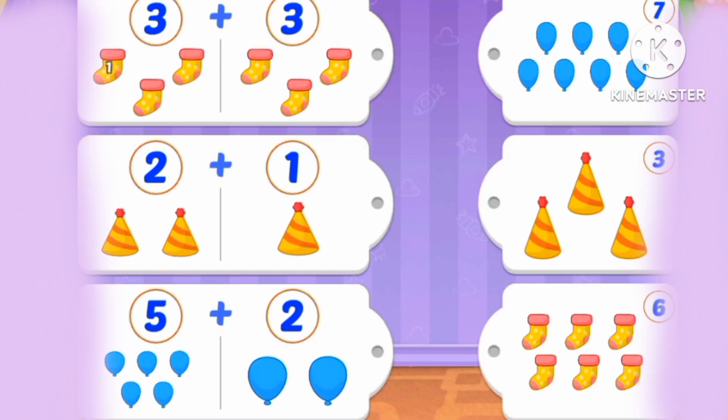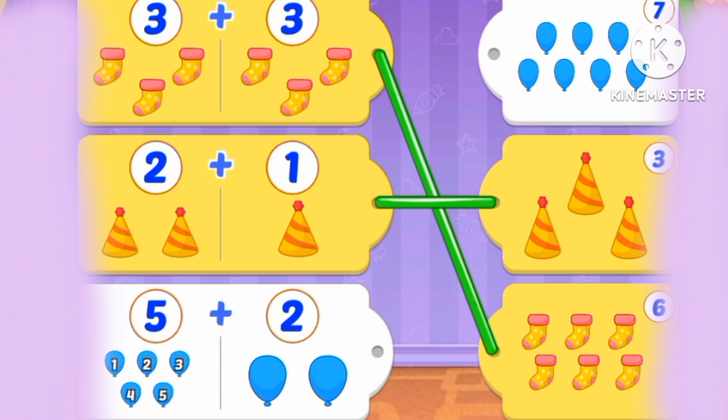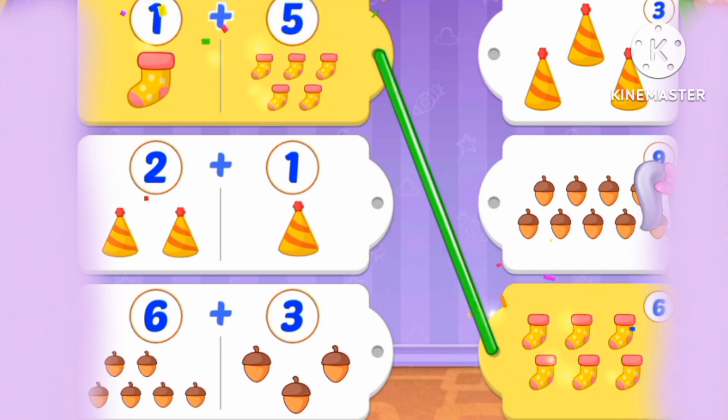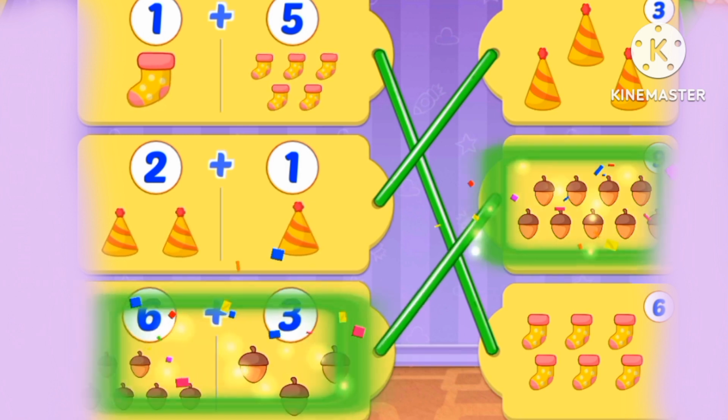What's 3 plus 3? 3, 4, 5, 6. 6 socks. 1, 2, 3. 3 combs. 1, 2, 3, 4, 5, 6, 7. 7 balloons. 1, 2, 3, 4, 5, 6. 1 plus 5 equals 6. 2 plus 1 is 3. And 6 plus 3 is 1, 2, 3, 4, 5, 6, 7, 8, 9.